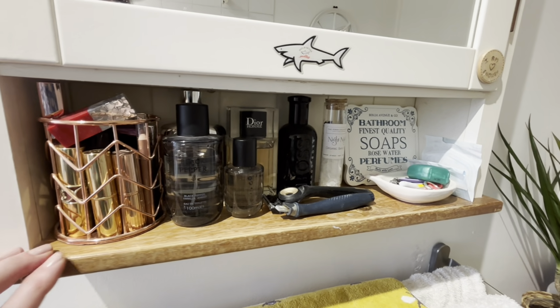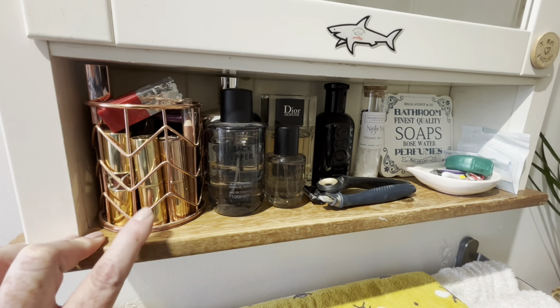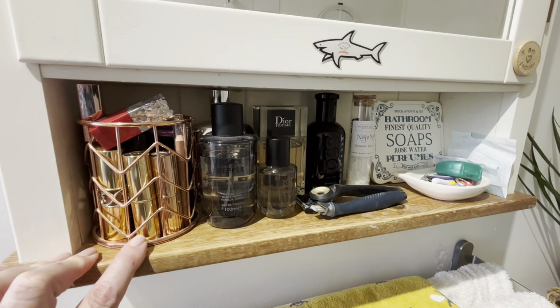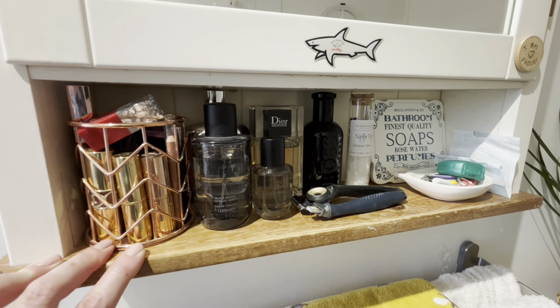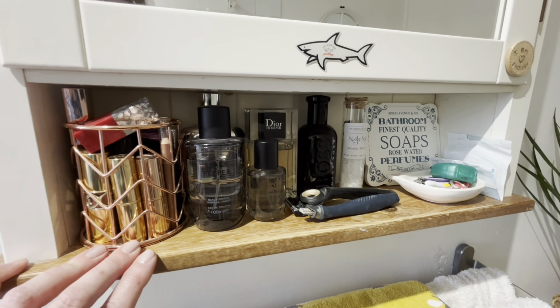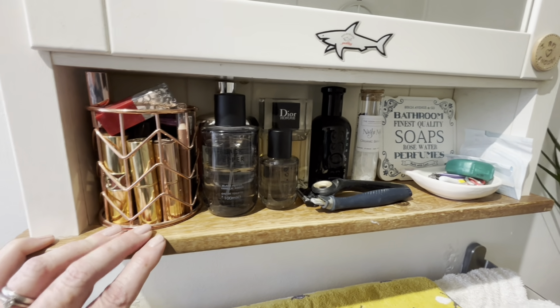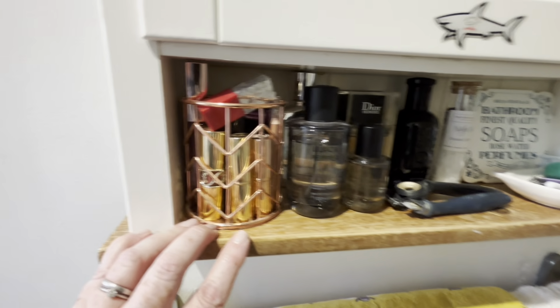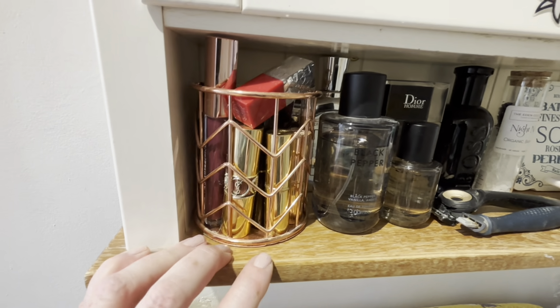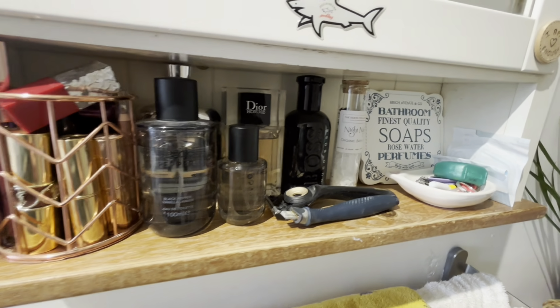Now, I keep my favourite lipsticks in the bathroom, and the reason for that is that I never decide. I put my makeup on in the bedroom, but I never decide what lipstick I'm going to put on until I've brushed my teeth and done my hair in the bathroom. So that's why I keep all these in here, because this is where I choose them from in the morning. Don't know if anybody else has any little quirks like that, but yeah.